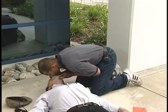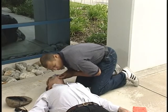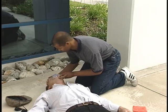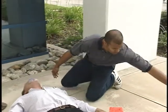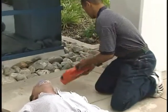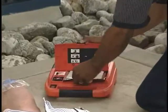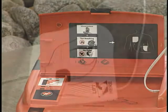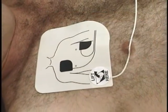When a person goes into cardiac arrest, most frequently they are experiencing ventricular fibrillation, VF. Early defibrillation is the most effective treatment for VF in persons 1 year old or more. The chances of surviving a heart attack decrease 7 to 10% for every minute without defibrillation.